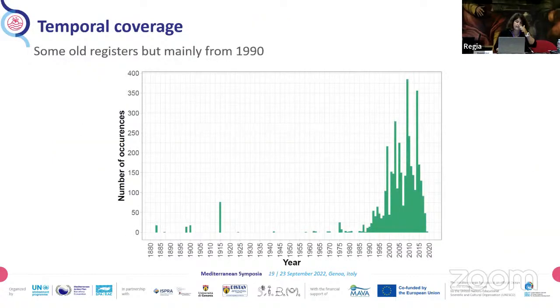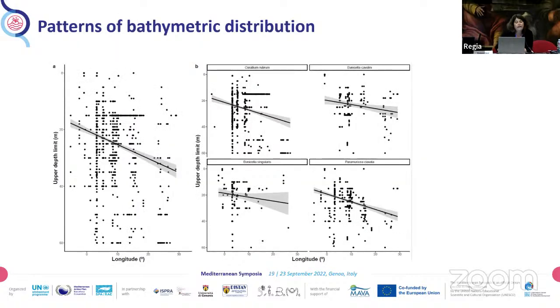Another important thing is the temporal coverage. The temporal scale that we have covered is until 2020. We are working now to update the database, so this is a continuous update of the database. And basically it's concentrated from the 90s, so you can see that most of the studies were from the 90s to the present. What we can do with this type of database is open to all of you.